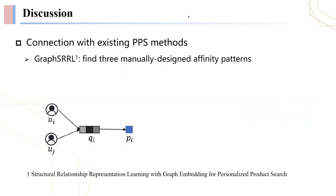In this section, we discuss our method's connection with existing PPS methods. First, we compare our IHGNN with Graph SRL. This method manually designed three affinity patterns. For example, provided there are two interactions, U1QP and U2QP, the method thinks that U1 and U2 may have similar preference. Obviously, these affinity patterns can be adaptively captured by our IHGNN. Besides, our model captures more and thus yields a better performance than Graph SRL, as reported in our experiments.